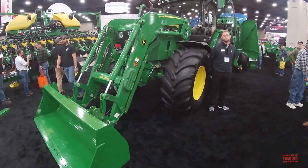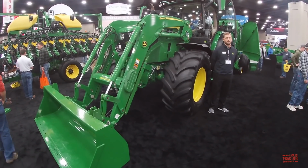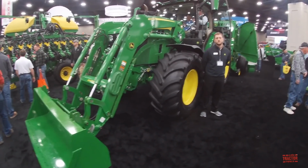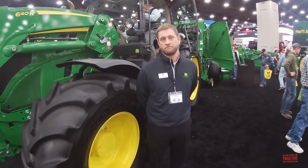I'm at the 2022 National Farm Machinery Show in Louisville, Kentucky. And we're going to take a look at the new 6R series that is an update from the other 6R tractors that we've seen in the past. Several new features are going to make this a nice tractor, and we're going to talk with Nate from John Deere about the updates on this one.